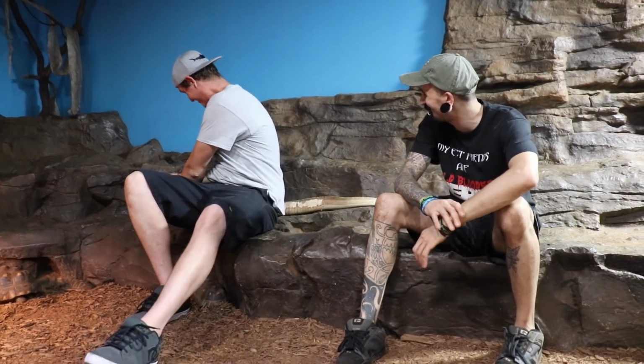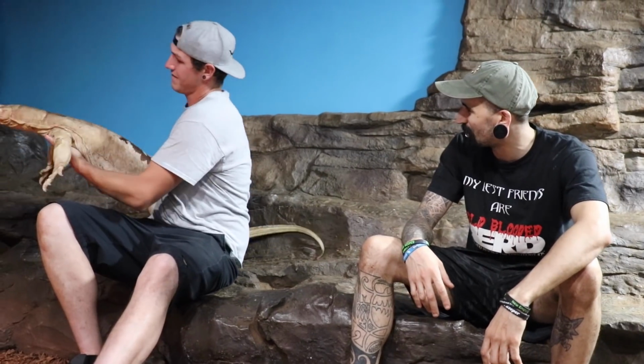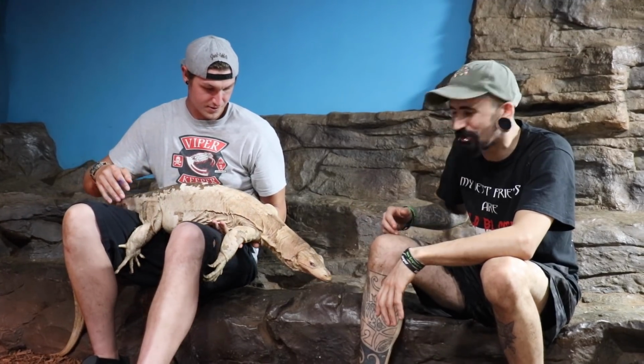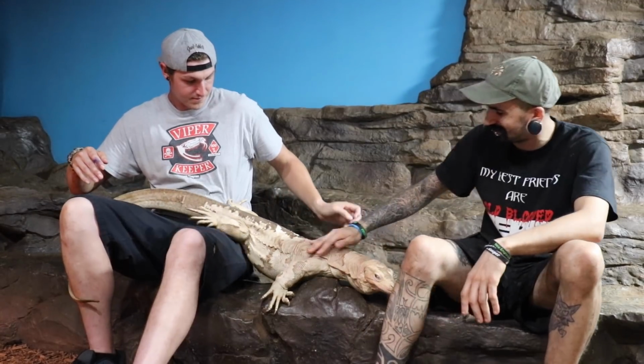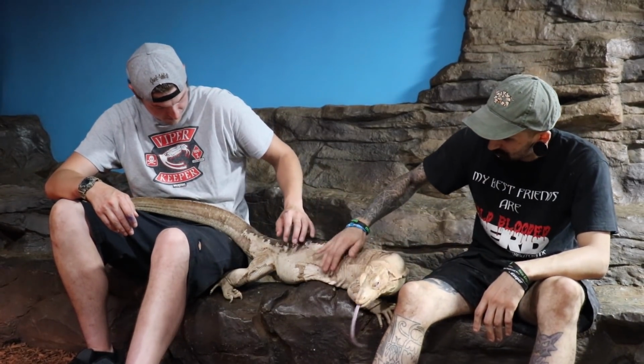This big boy right here, his name's Thor. He's one of our T-negative albino water monitors. He's one of our breeders. My God. And you can see it's pretty much like having your own pet Komodo dragon, or as close as you can get to it. And he's about 6 years old right now, and he's one of our breeder males. He's a really good boy.